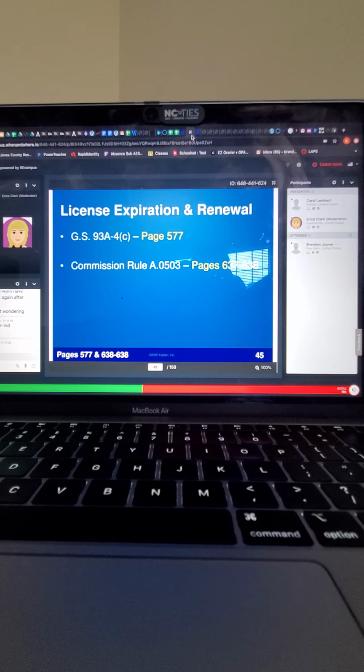Now, renew that license. You can renew anytime between May 15th and June the 30th. You must do it online. Pay for it with a debit card or a credit card. The renewal fee is $45.